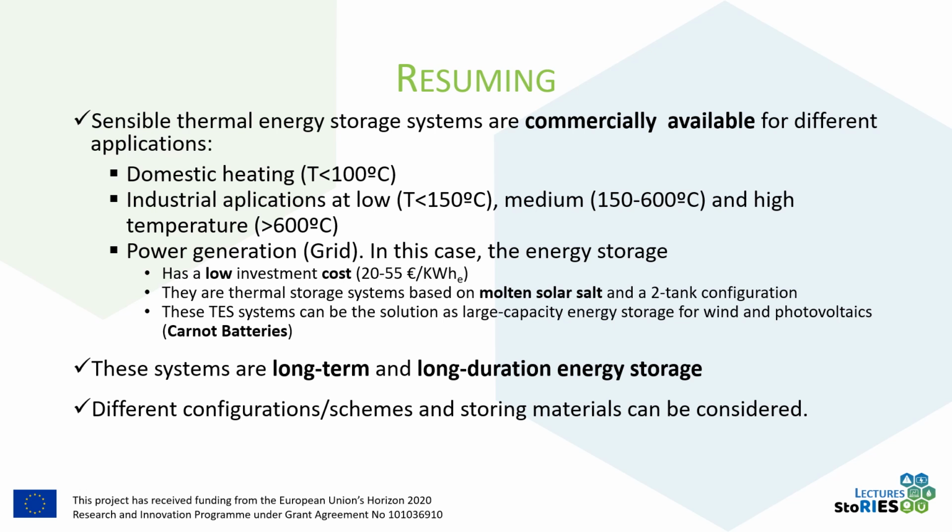For industrial processes requiring temperatures in excess of 100 degrees, there are pilot plants in operation that primarily utilize molten salt and multi-tank configurations, or solid bricks and air as heat transfer fluid. We are currently exploring a range of alternative configurations and materials to the ones mentioned above.